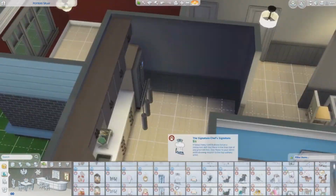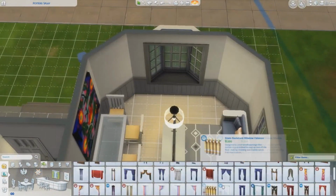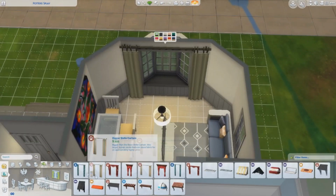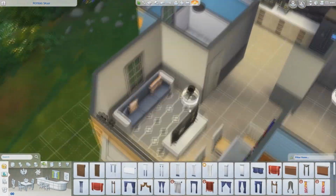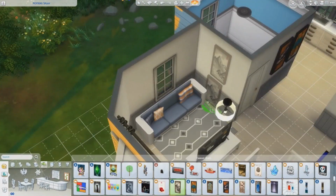So now I'm just adding some decorations throughout the kitchen and living room. I tried putting curtains here, but I'm pretty sure I took them down because I couldn't find ones that actually matched the rest of the decor in the living room. And I put in some paintings.